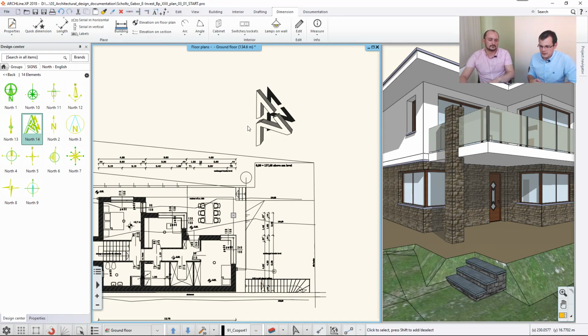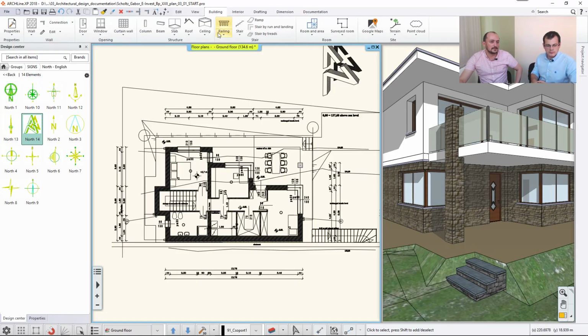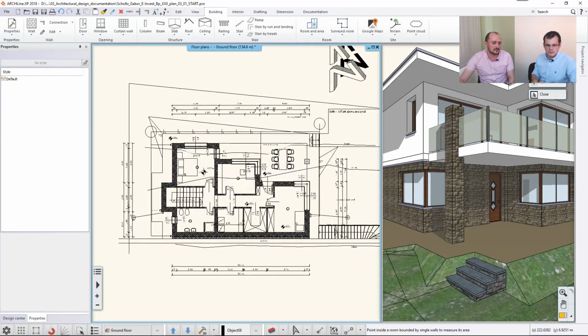What about other annotational tools? For instance, a location stamp comes to mind when you want to designate the rooms, because the software by itself is unable to designate where one room ends and the other one begins. Well, actually the software determines this by just simply clicking into a room. If you use the building and the room and area, room by walls, this is one of the simplest and quickest options.